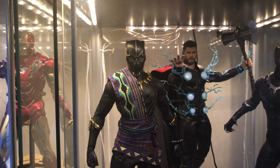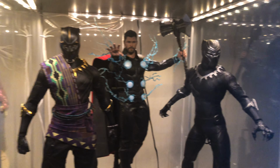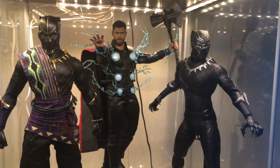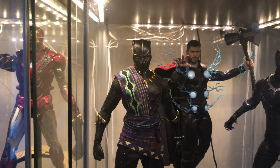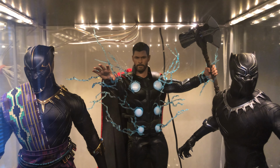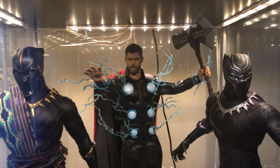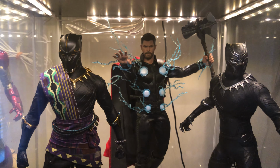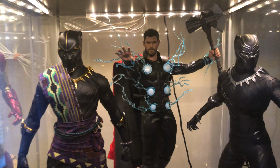I know it utilizes some of the same parts from that Black Panther that's right next to it, but it's definitely a great figure. I mean, the Thor figure, that is just amazing. Infinity War Thor is, I think, everybody's favorite figure. It's probably figure of the year for 2018. It's just a great figure.